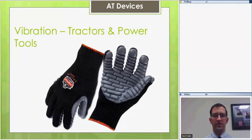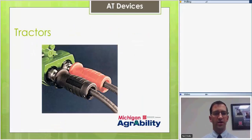Now we bring in some vibration. So with power tools that are great accommodations for other types of hand impairments, putting on a pair of anti-vibration gloves will help relieve the pain in the hands for carpal tunnel or arthritis. Increasing the diameter of hydraulic hoses when hitching equipment. Once again, less than $20 for this accommodation.